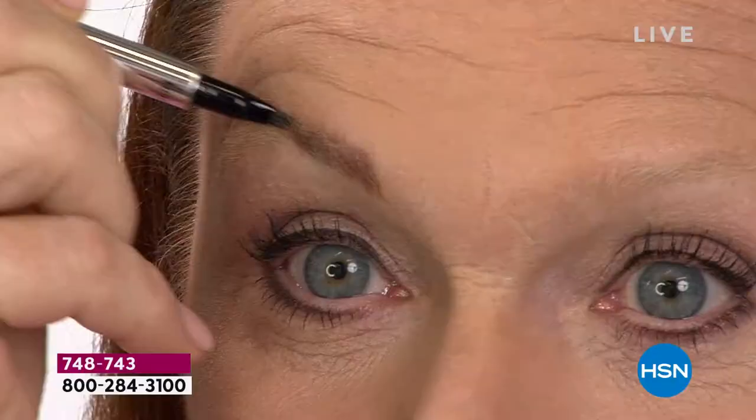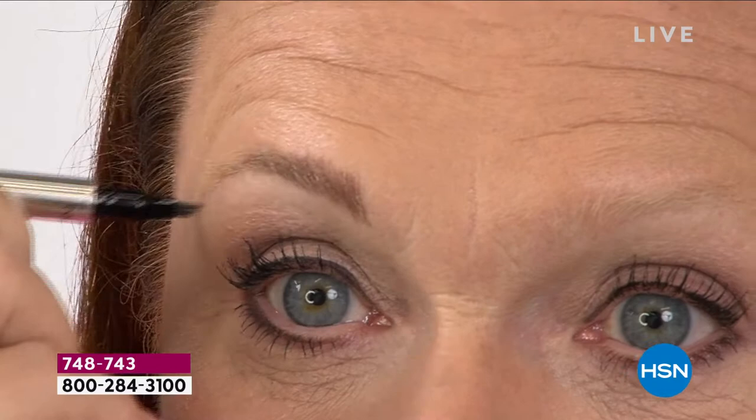We've got so many before and afters I'd love to show you on women of different ages, different skin tones, different application issues, different dilemmas. Look at Cindy here. Cindy's got quite literally no brows. None. She also has red hair. This is like the trifecta of brow dilemmas, right?